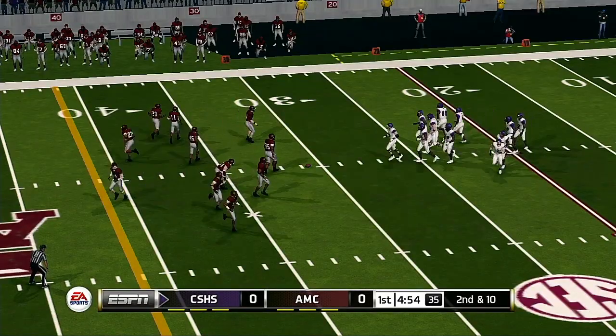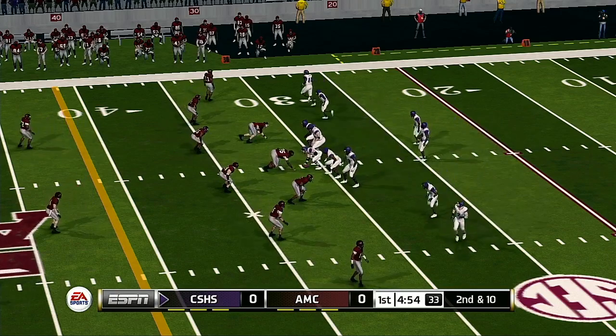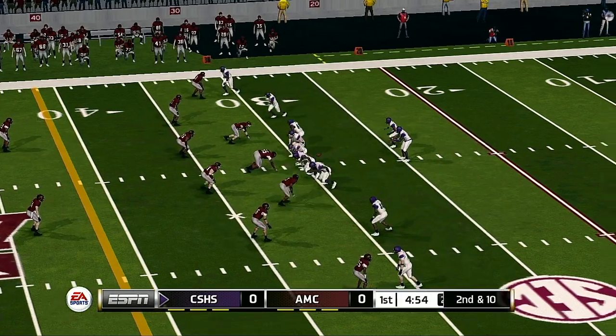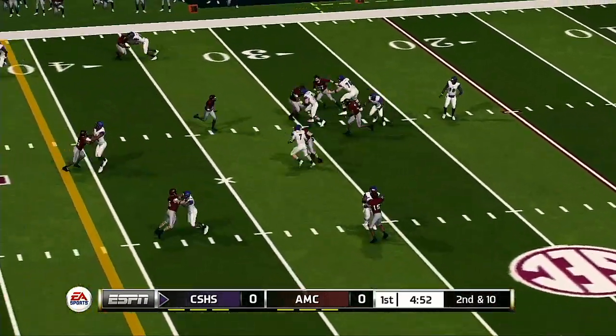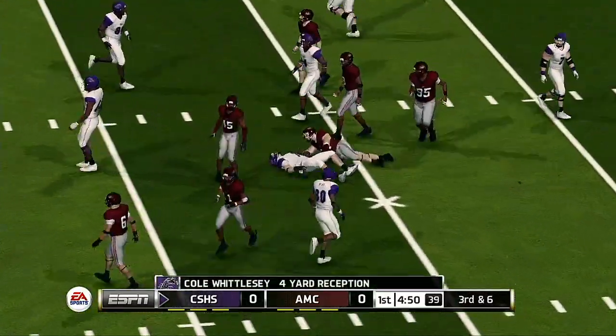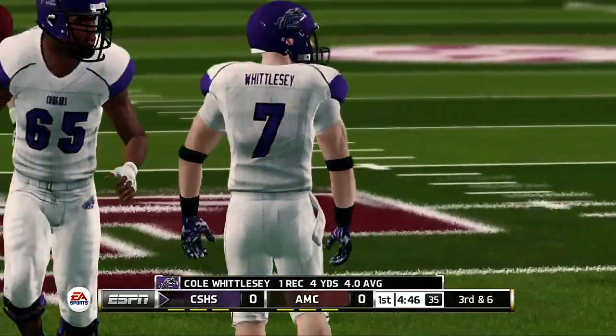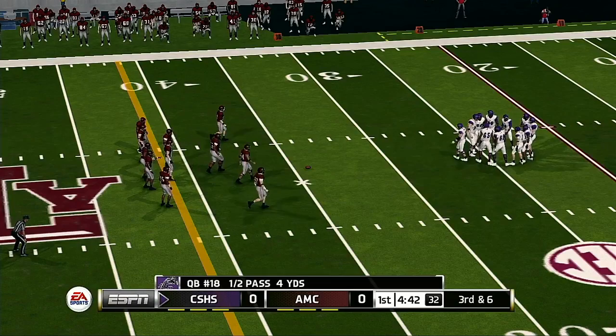From their own 31-yard line, it's second down. And he's tackled right away. He didn't have much of a chance on that play. Boy, this defense has a lot of speed. They're all over him by the time he caught the ball.